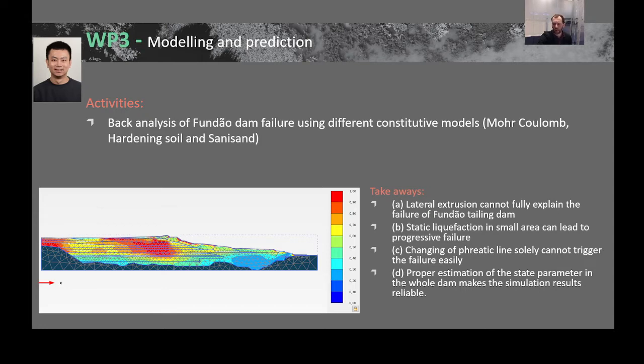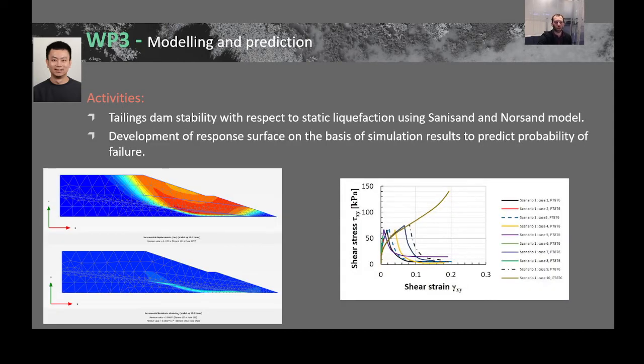The change in the phreatic line alone cannot trigger failure easily, and the proper estimation of the state parameter is paramount for a reliable simulation. In work package 3, we are also investigating the tailings dam stability with respect to static liquefaction using the Sunny Sand and Norsand models, considering a simple dam geometry.